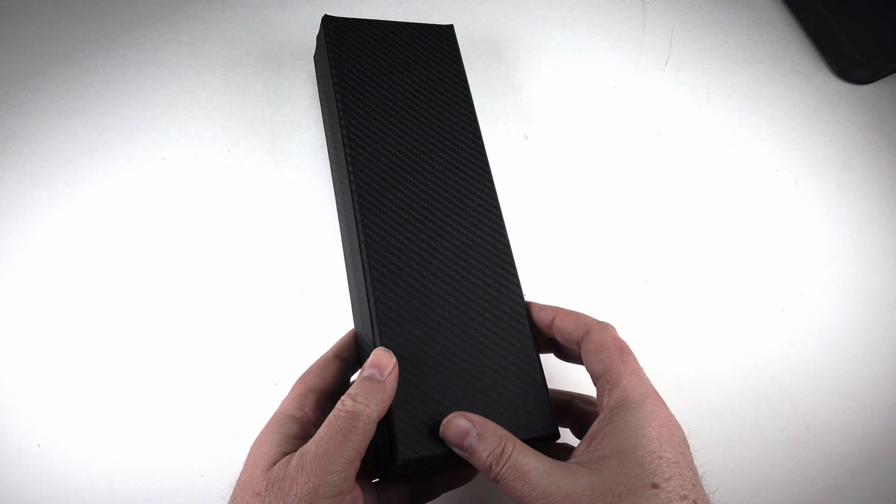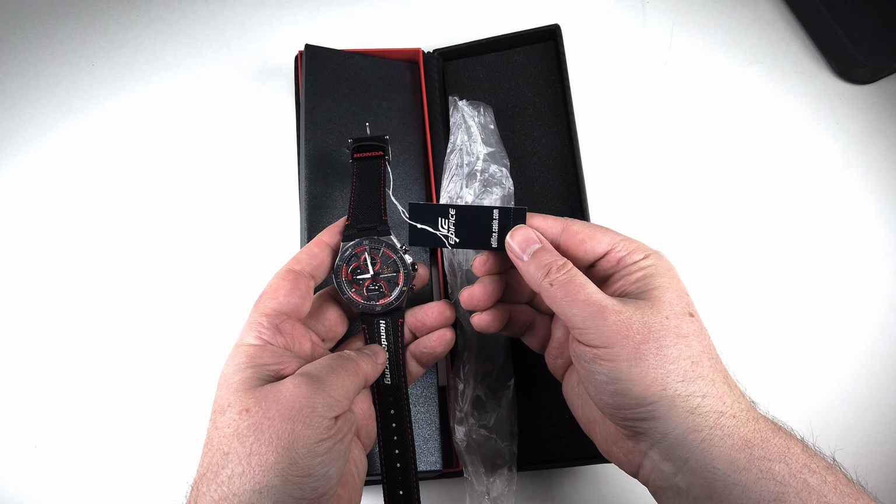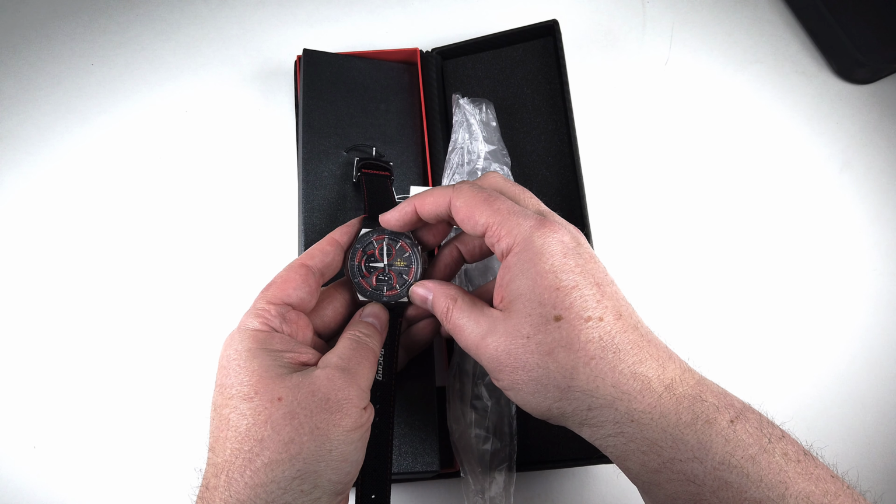The metal strap keeper and backplate are engraved with the Honda logo, while the Edifice 20th anniversary logo is engraved on the back. Beautiful, exceptional watch. It just looks really nice. It fits really nice, very comfortable, of course, and everything else.